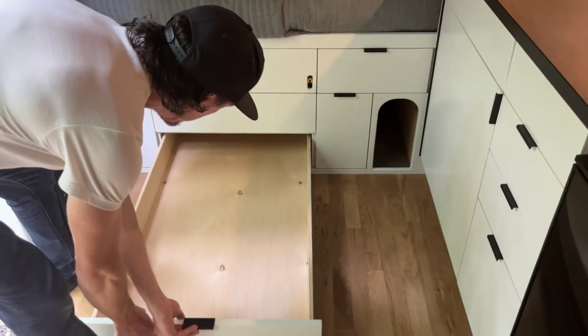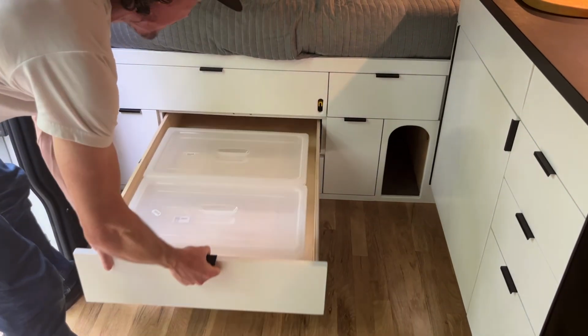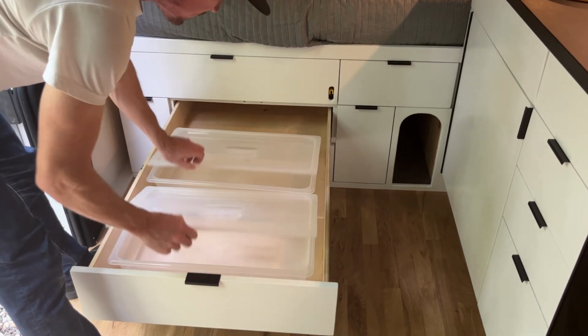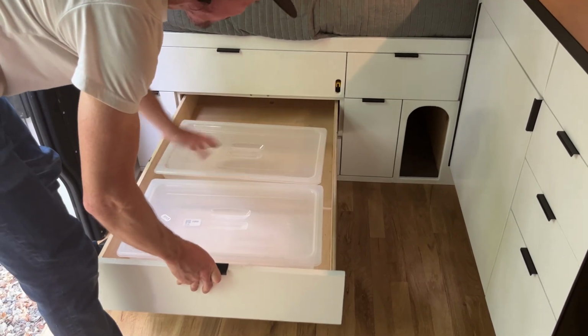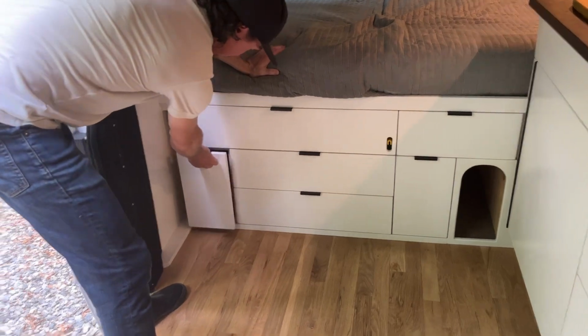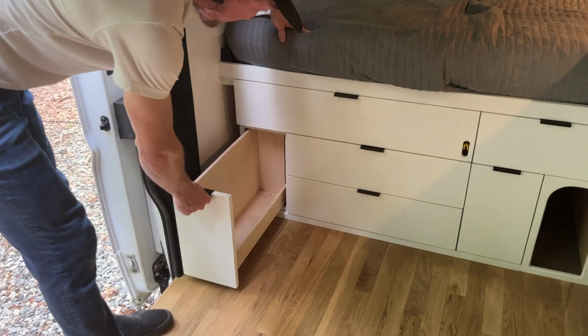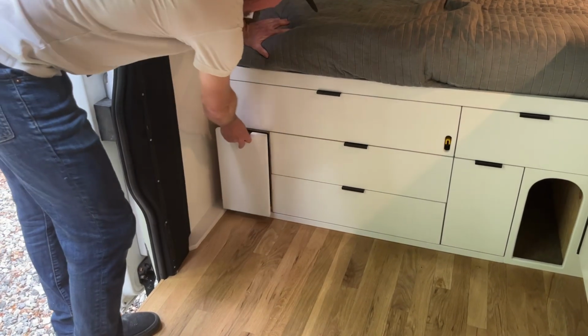We had little compartments in these, such as this, to help organize. So you can obviously organize it however you want. You can certainly add dividers or all kinds of stuff depending on how you're using it. This is the only short one due to the wheel well. This mini one, we had our daughter's books and other little toys in there.